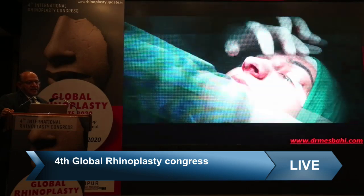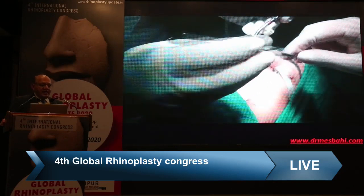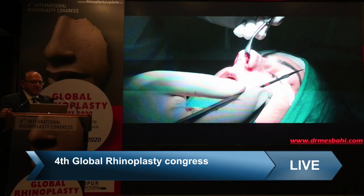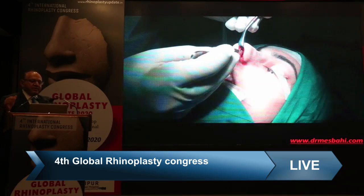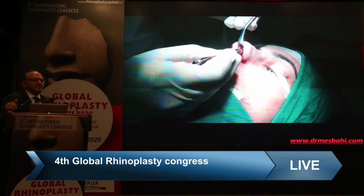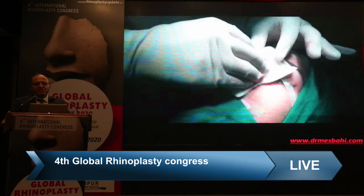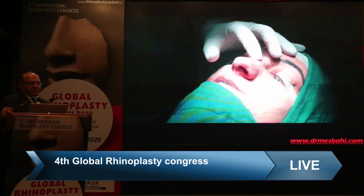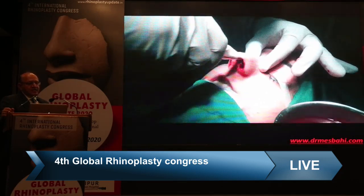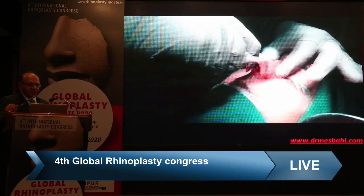And then I will correct any dorsal irregularity from the excess upper lateral cartilage, excess dorsal part of the septum, as I told you, by incremental technique. I will go a little down, and minute by minute I will check the height of the septum, which height is better for me. You can see here, I will check minute by minute, and as I showed yesterday, I want to create a nice dorsum for my patients.